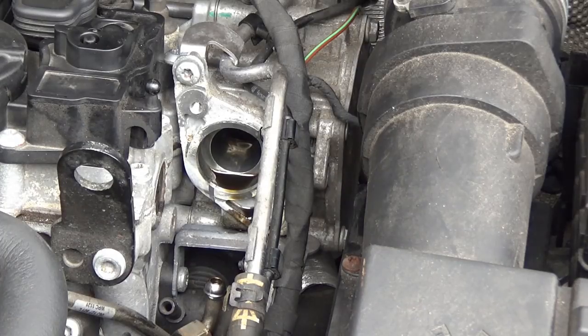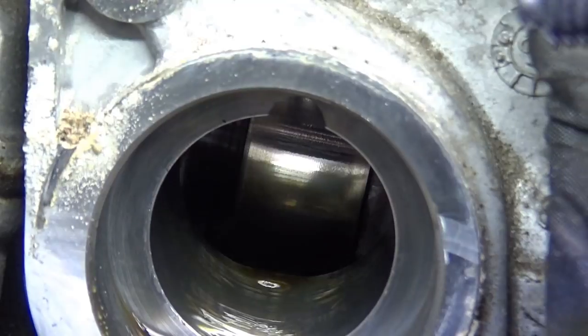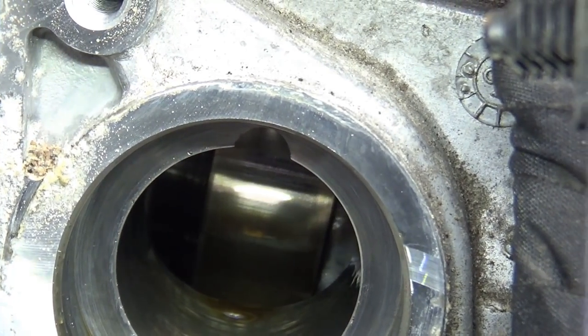Just get a torch now and have a quick look inside. See if we can get you zoomed in a little bit more. And that's the inside, and you can see there, that's where the roller tappet's riding on the camshaft. There doesn't appear to be any wear on that either.